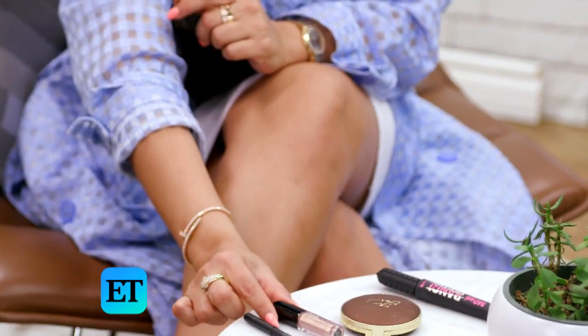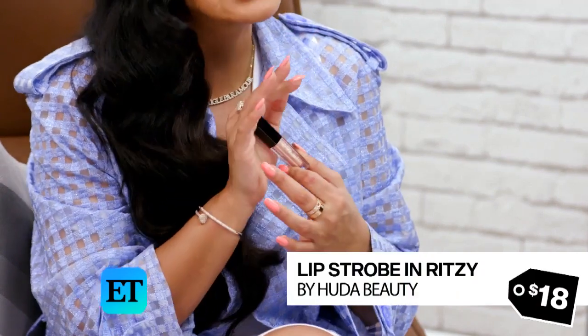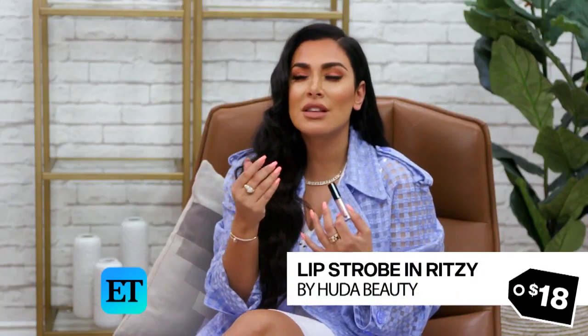My last product that I love, just because I feel like you can actually multitask, is our Huda Beauty Lip Strobe in Ritzy. It's my favorite color. It's kind of got these shimmery, goldish, pinkish pearls, and I love to put just a small amount on my lips, on my lids, and I just blend it out, and I feel like it's just so beautiful. I don't have a mirror, so hopefully it looks good.